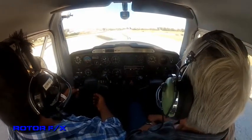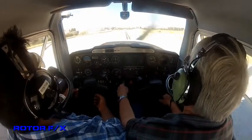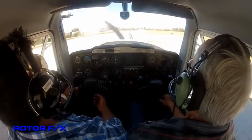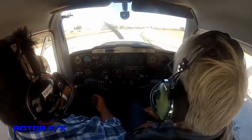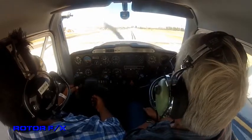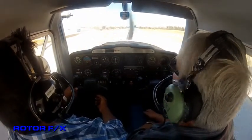So it's 73262 Van Nuys ground, runway 16 left, taxi via Bravo Charlie. Taxi via Bravo Charlie to 16 left, 262. You need a little more of this leg. More of this leg. More. There you go. Get back on the yellow line, and then you get there, use a little this way, and then back to the middle. Yeah. See it?